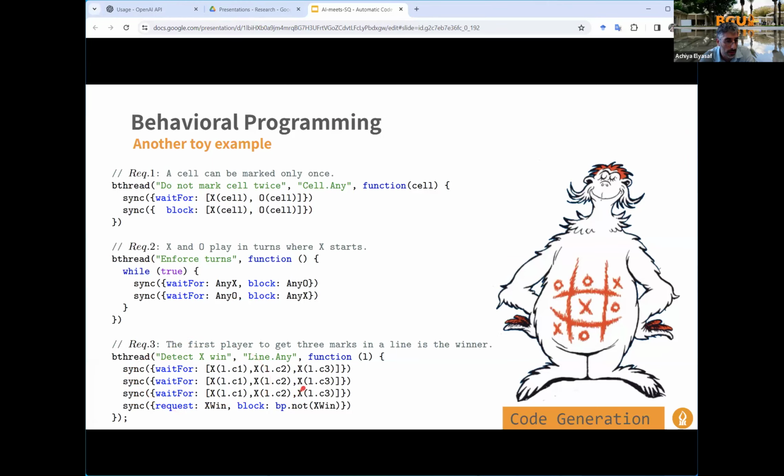And this is the winning requirement. The first player to get 3 marks in a line is the winner. So here we have detect X win, and for each line, it can be horizontal, vertical, or diagonal, we wait for 3 X's on this line, and then we block. We say that X wins and everything else is blocked, and we also have a method like this for O, and so on and so on.